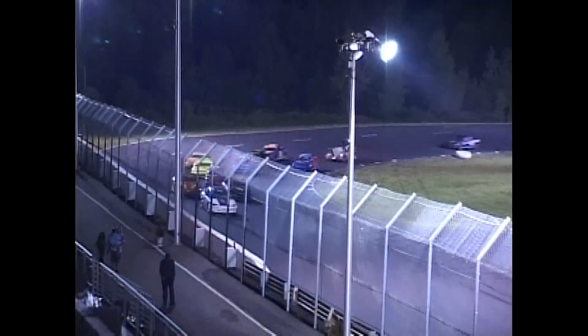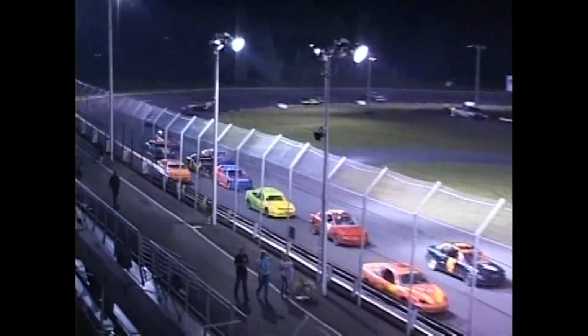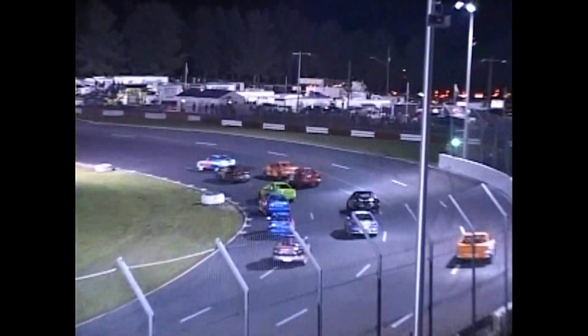Looks like some fluid coming out of that vehicle. There may be some on the track. We'll see if the cars get a little slippery coming off turn 4. No, track looks good. Bill Joyle Sr. says it's real good. Looks like problems on the Superstar as he looks like he's going back to the pits.